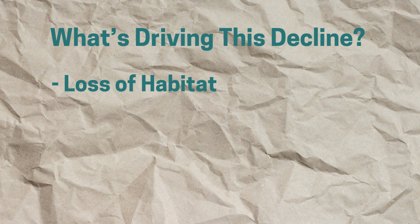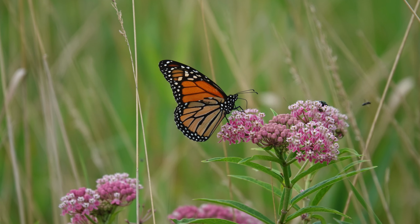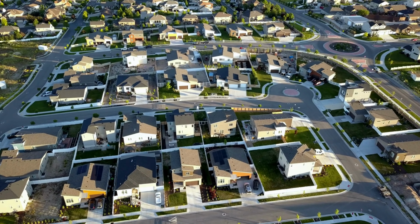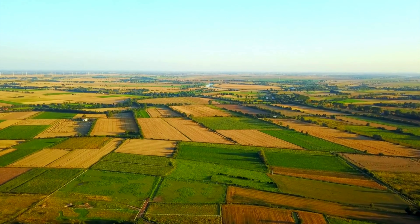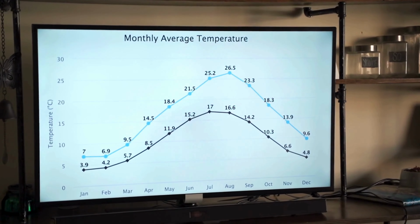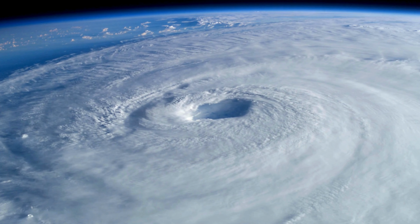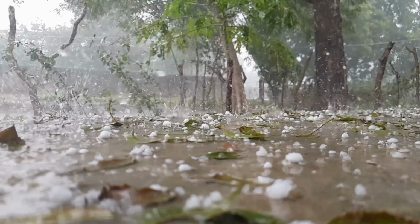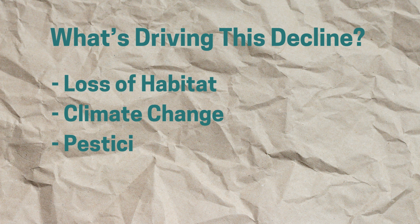Loss of habitat. Monarchs rely on specific plants to survive, particularly milkweed, for laying eggs and feeding caterpillars. But urbanization and industrial agriculture have wiped out much of this critical habitat. Climate change. Rising temperatures and unpredictable weather are disrupting monarch migration. Late frosts, drought, and extreme storms are taking a toll on their survival.